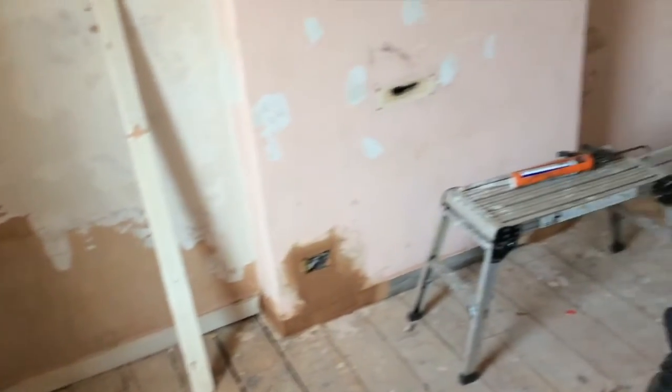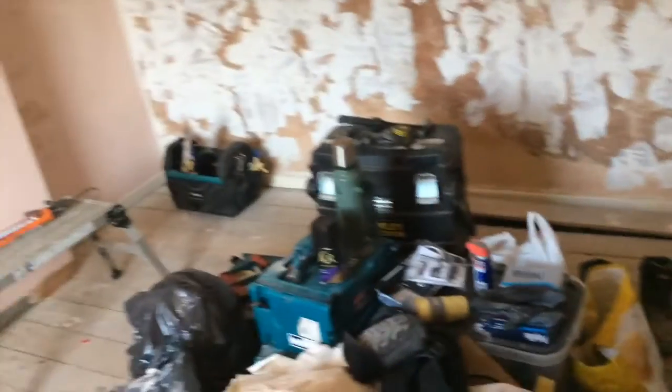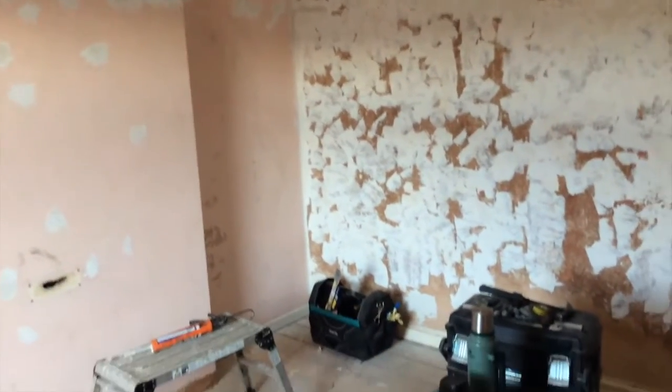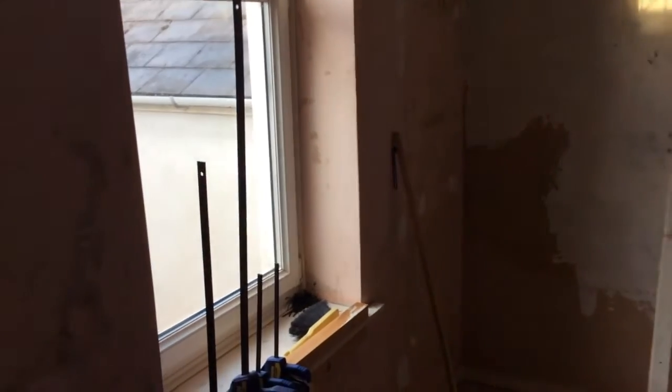Putting in new sockets for me, basically working on the whole room. So all the filler work's been done. Today is all about sanding, all about smoothing the walls, and they start to paint today, so very excited.